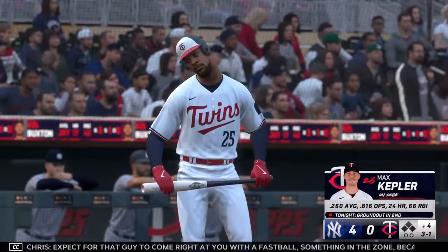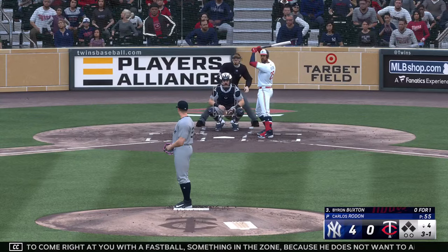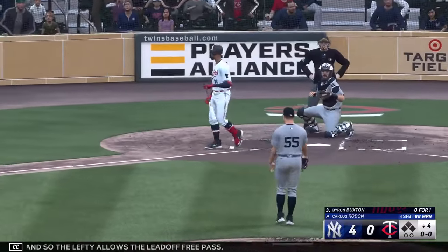Expect for that guy to come right at you with a fastball, something in the zone, because he does not want to allow the leadoff walk. And so the lefty allows the leadoff free pass.